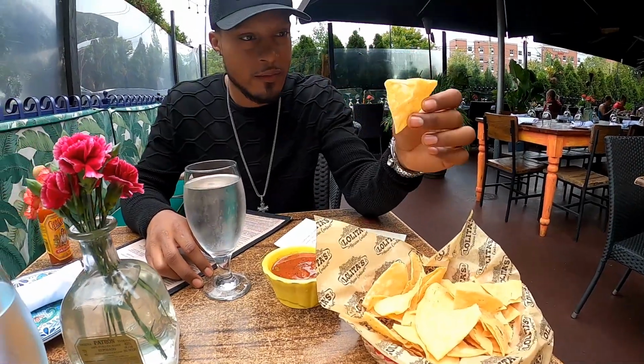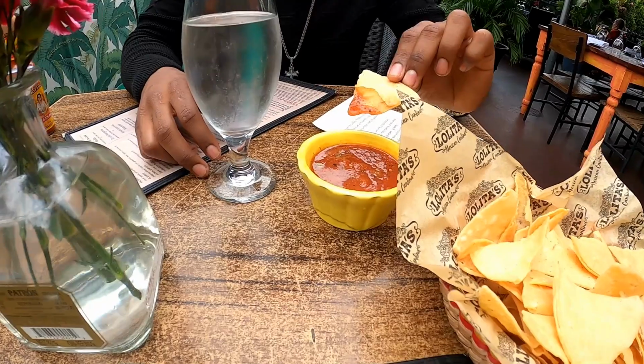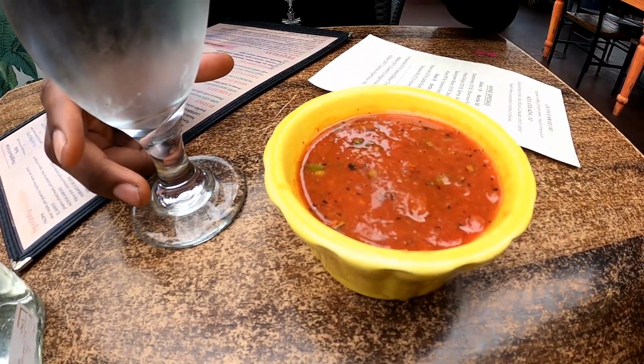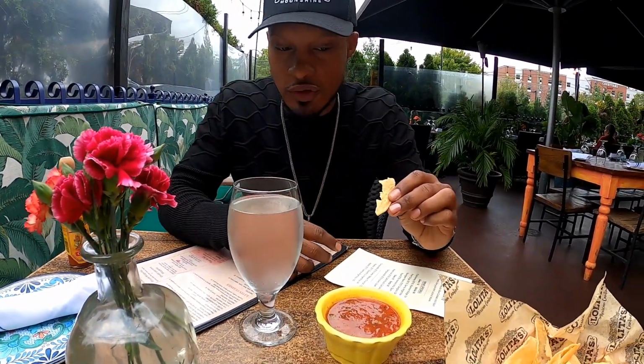So they started us off with some chips and salsa. Yeah. The salsa looks real good. It's different. It's homemade. Is it spicy? No. What is it? It's mild. Oh, nice.